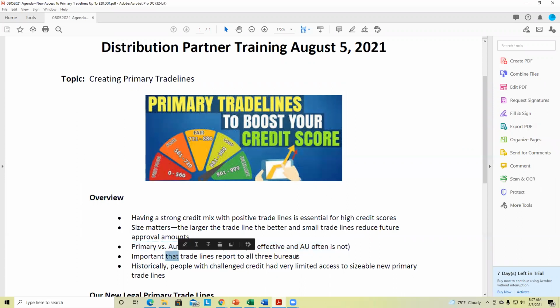Okay, moving on. This is kind of obvious, but if we're going to help a client add trade lines to their profile, we're doing personal profile today, then it's really valuable if it adds to all three bureaus. Now, we see different types of specialty trade lines that'll come around, and they might report to one bureau, maybe two, but obviously it's best to report to all three. You might say, well, why is that? Different lenders pull from different bureaus for approval, and sometimes they'll alternate. So the best thing that we can do for a client is help them build their credit profile by adding primary trade lines that report to all three bureaus.